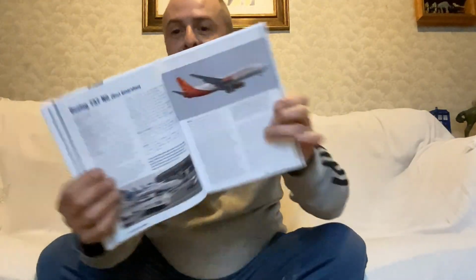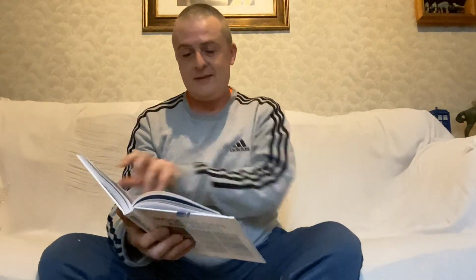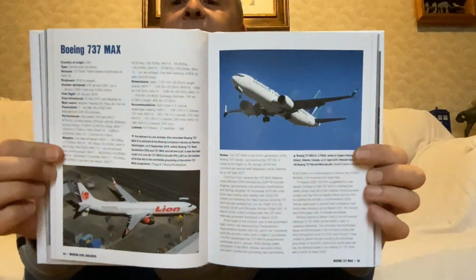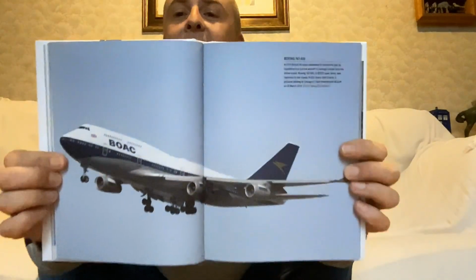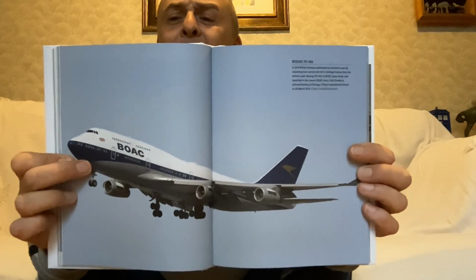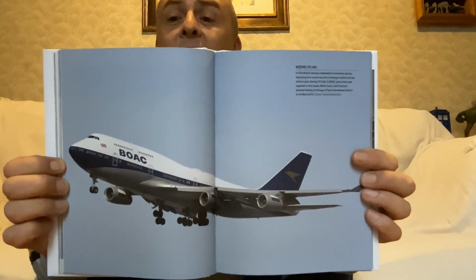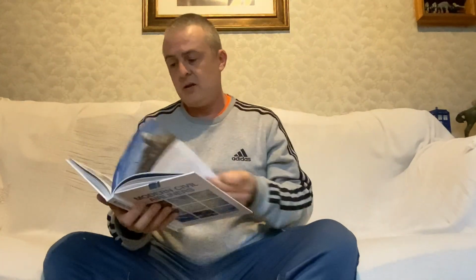So 737s. Lots of 737s. Max, Lion Air, WestJet. Classic. The retro livery. Sadly, they thought this one was going to be able to be preserved, but it looks like it's going to get scrapped instead, unfortunately. There's the 747, China Airlines and Airbridge Cargo.